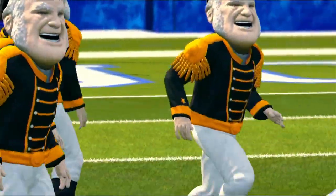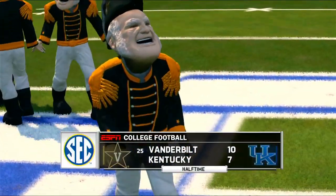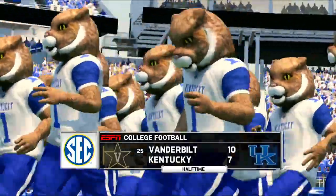Second down, 10 to go. Ball on the 27. Well, we're headed to halftime now, and we're seeing two defenses that don't want to give an inch. The Commodores lead 10-7.